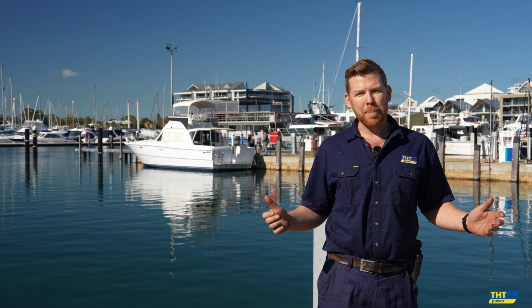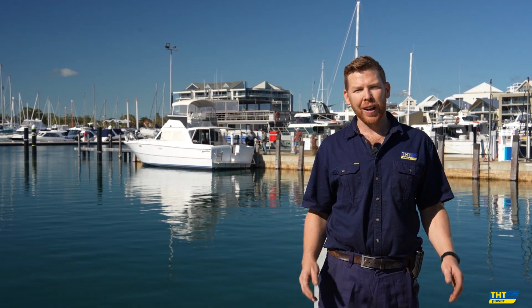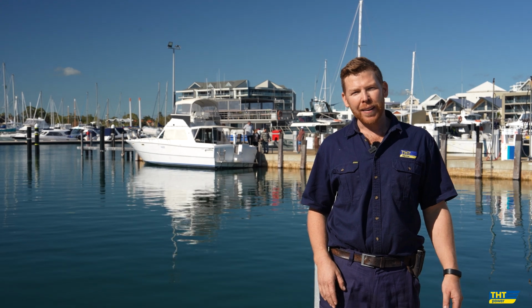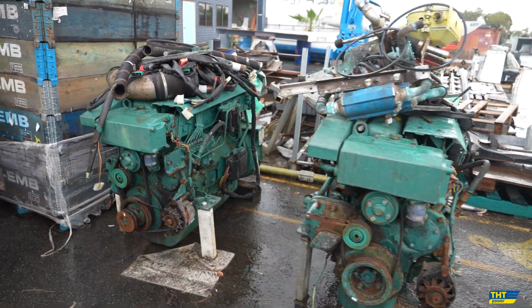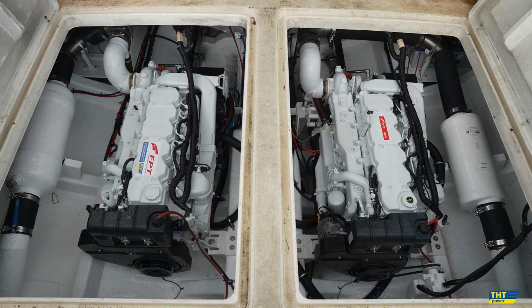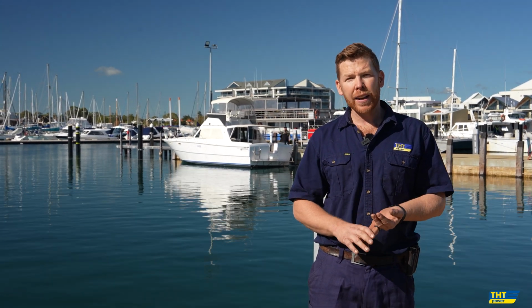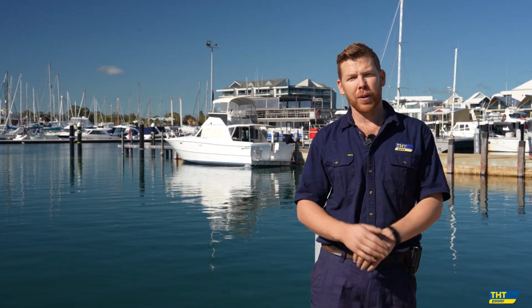Today's the day, a much nicer day here in Mandurah, Western Australia, and we're heading out today with the vessel behind me, the Randell 41. Now this engine here previously had a pair of Volvo TAMD 70 marine engines in it, and they've just been repowered with a pair of FPT NEF 400 marine engines, derated down to 330 horsepower to ensure that the existing twin disc gearboxes and the existing propellers and shafts can be reused.